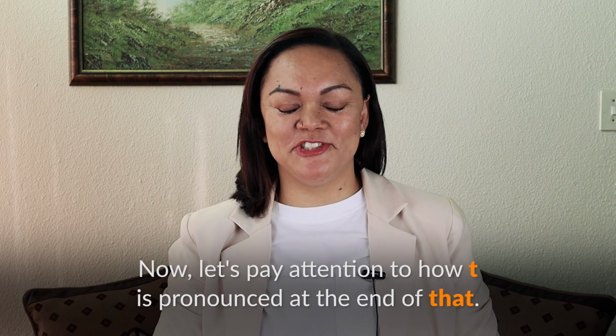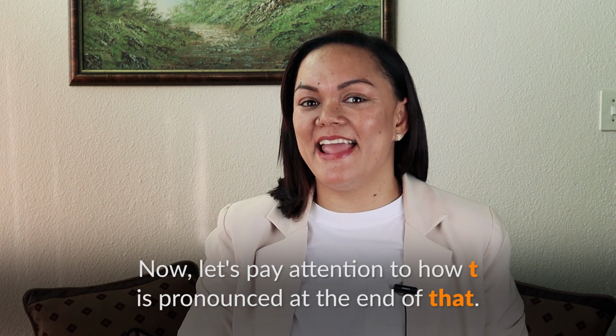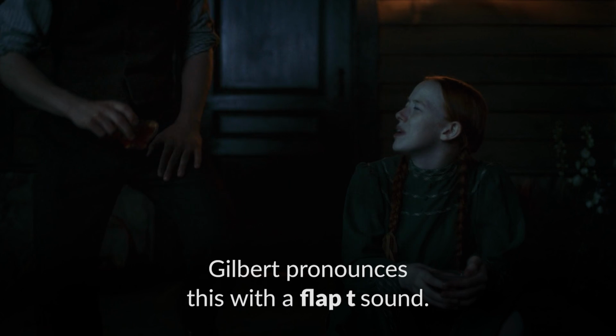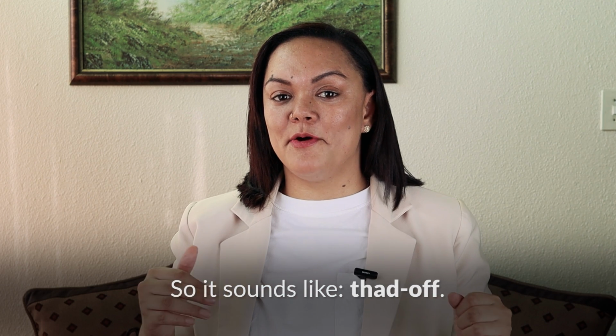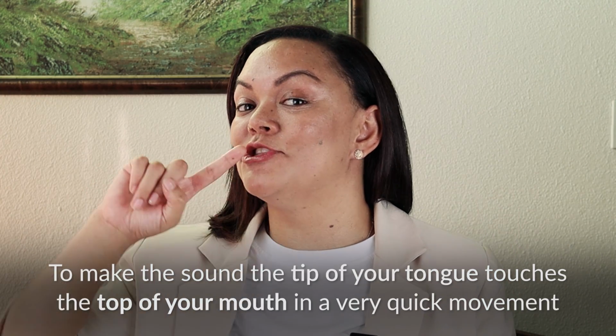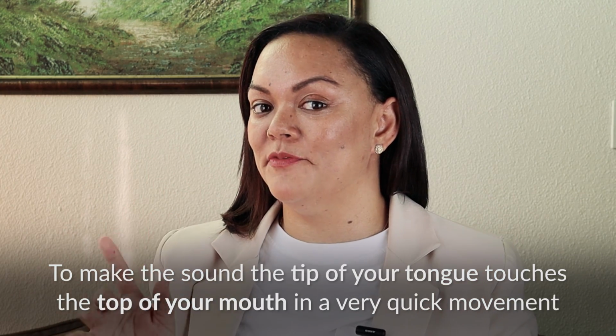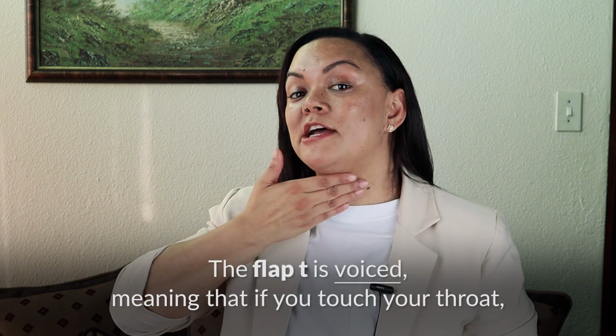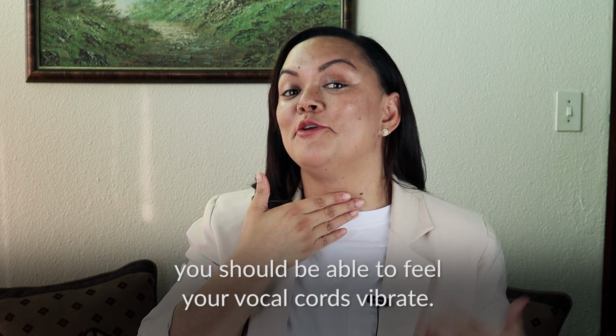Now, let's pay attention to how T is pronounced at the end of that. Gilbert pronounces this with a flap T sound, so it sounds like that off, that off. To make the sound, the tip of your tongue touches the top of your mouth in a very quick movement. That off, that off, that, that, that off, that off. The flap T is voiced, meaning that if you touch your throat, you should be able to feel your vocal cords vibrate. That off, that off.